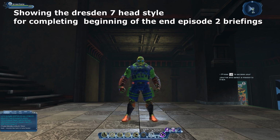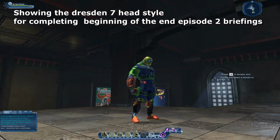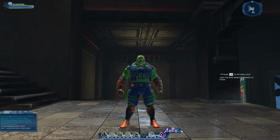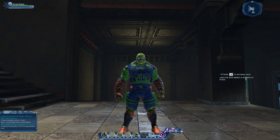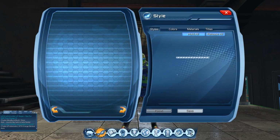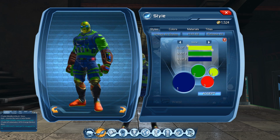So this is the Dresden 7 head style. You get this for completing Beginning of the End, episode 2. So we are going to take a closer look at this head style. We're going to give you an all-round view. So you can have this headpiece as 3 different colors. We're going to be checking that out. Or you can have it as one solid color. So let's go into the head options of the menu and see how it is.